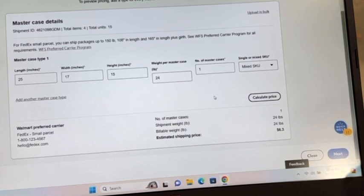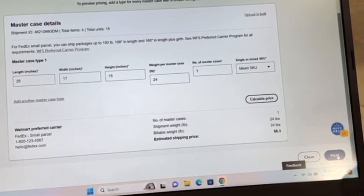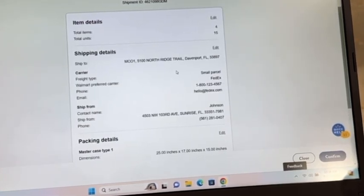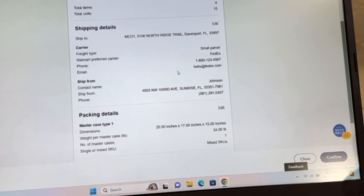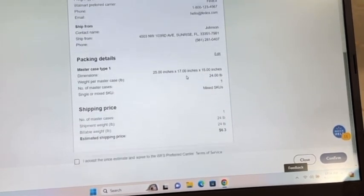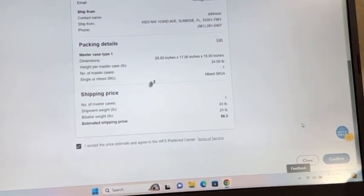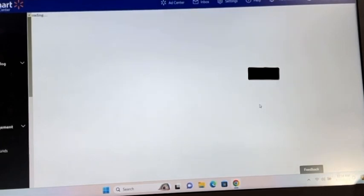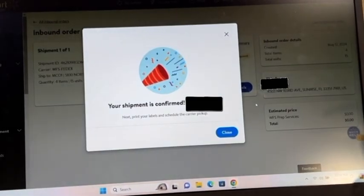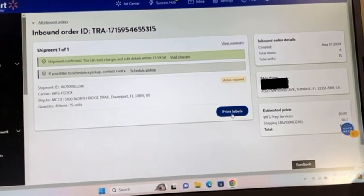Something all Amazon sellers are going to be so happy about is that pricing, $6 for shipping. That is not something that you see these days. A lot of sellers are getting hammered on Amazon in shipping costs, but for it to only be $6, again, going through FedEx and not UPS, which is what Walmart's preferred small parcel carrier is, is a great thing for sellers. So we went ahead and we are all set here.